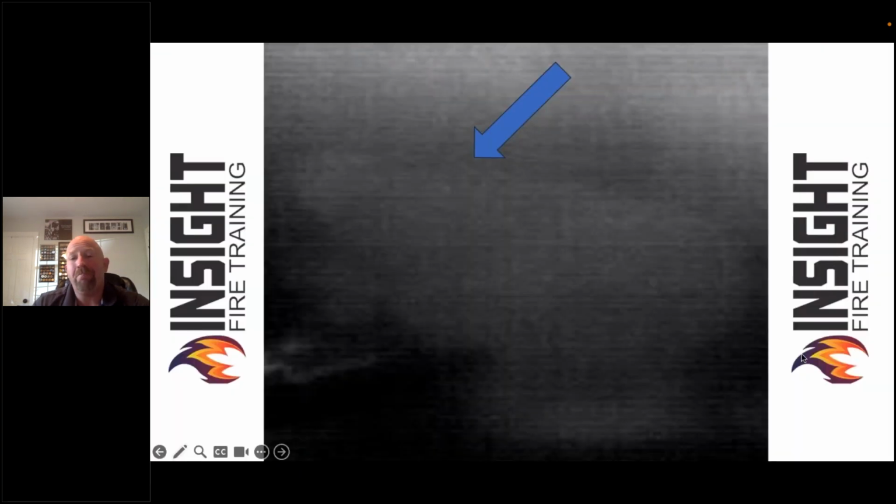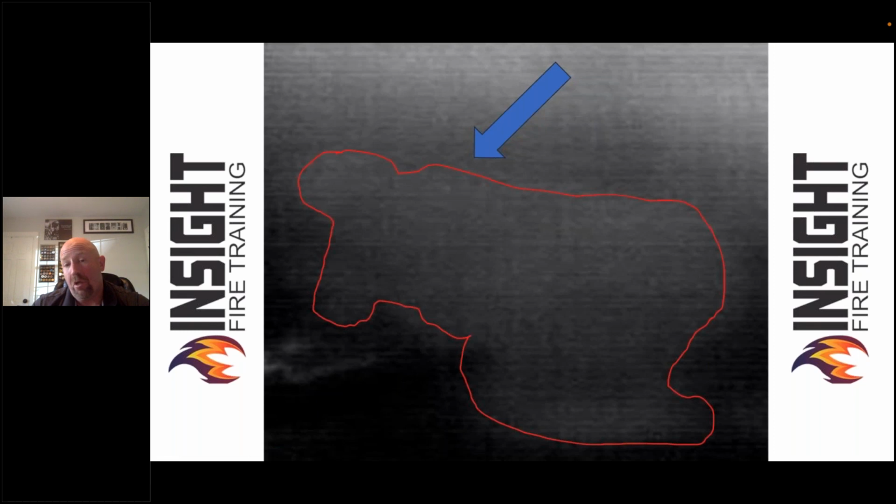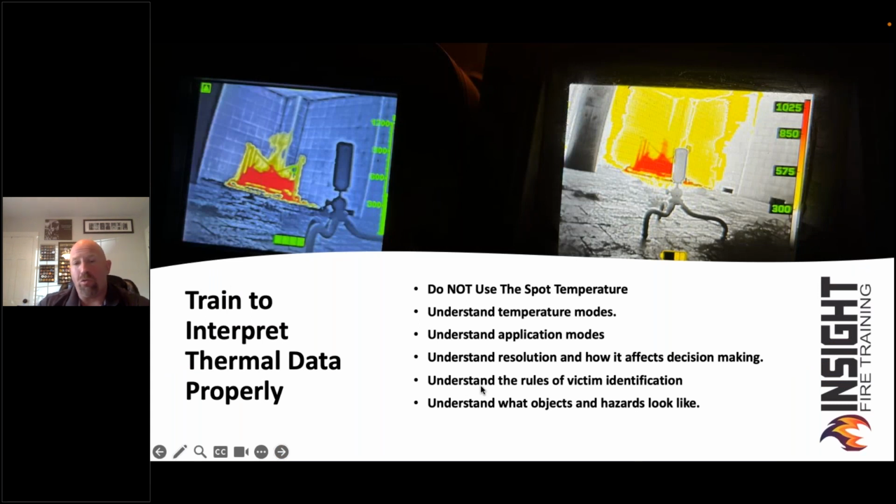And if you don't think this matters, this is what a victim looks like on the second floor of a fire when you don't wipe the lens. It's a grown man in the fetal position. This might help you see him a little bit better. This is a high resolution camera. This is a Draeger camera. Back in the day, it's one of the better cameras they had made. So if a victim looks like that, does that surprise you on why we miss things with a thermal imaging camera? We're blaming the camera when we're not even using it correctly. So here's the big part of training. If we're going to train, we need to learn how to interpret the data correctly.